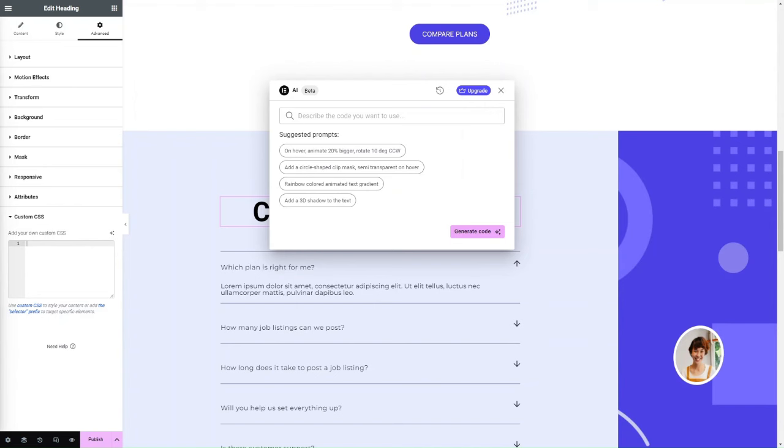When you're writing prompts for Elementor, it's really important to be as specific as possible. The more specific you are, the better the AI will be able to understand what you want. So here are some good tips for writing Elementor prompts.